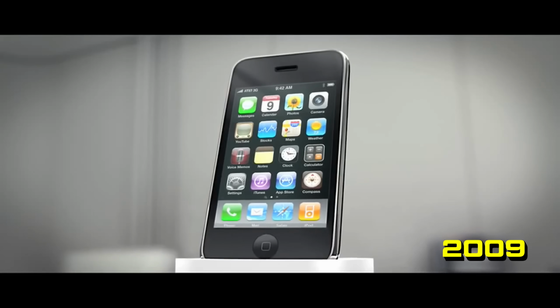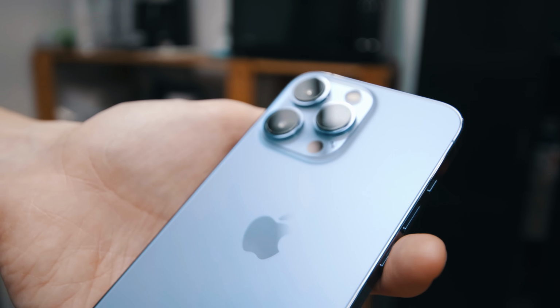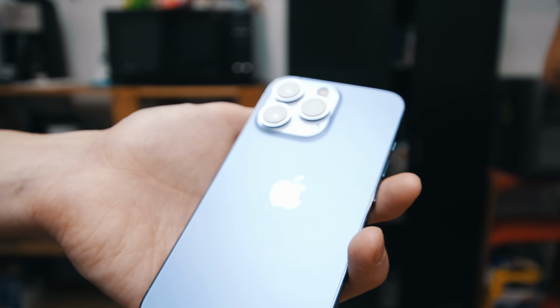You know what he didn't say? It's a camera, because not good. They got better over the following years, but it wasn't until I'd say the iPhone 3GS that the camera started to get decent, but the iPhone 13 Pro camera. This is the best camera setup on any phone I've ever tried.